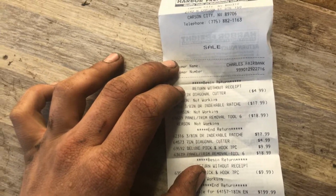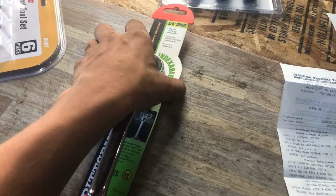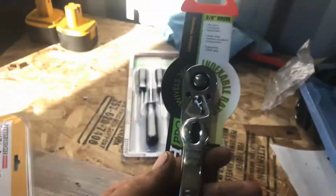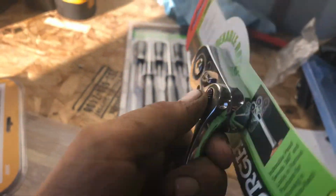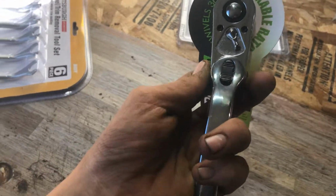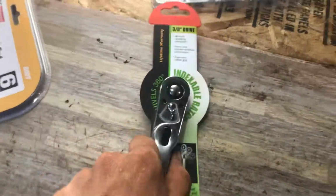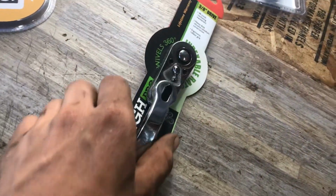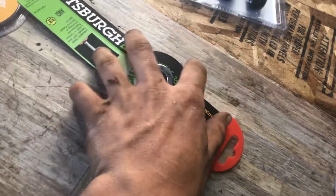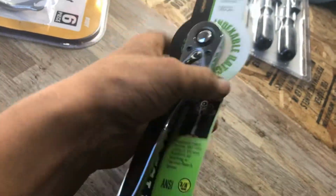Alright, so now, almost last to most expensive was this indexable ratchet. I broke the swivel part here. Might have been a breaker bar, might not. Not going to disclose that information because that might void my warranty. But past that, now I have a new one. I got this just to give it a try, because what's $20 on a ratchet just to give it a try.